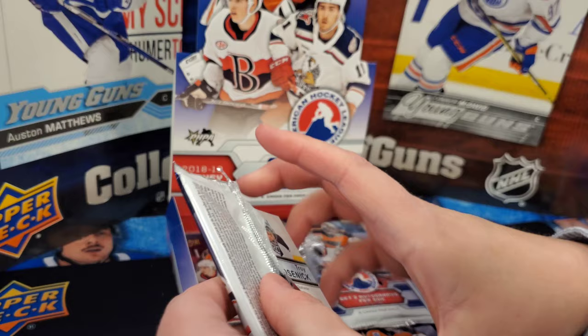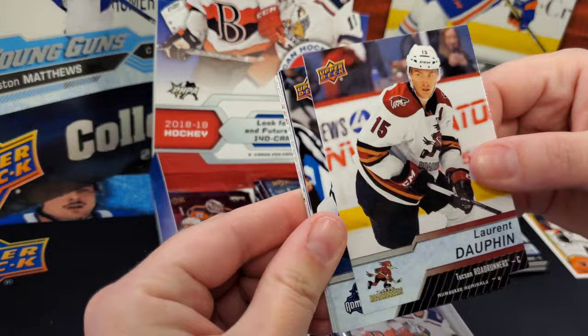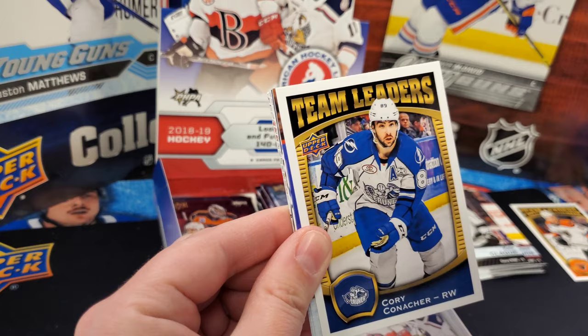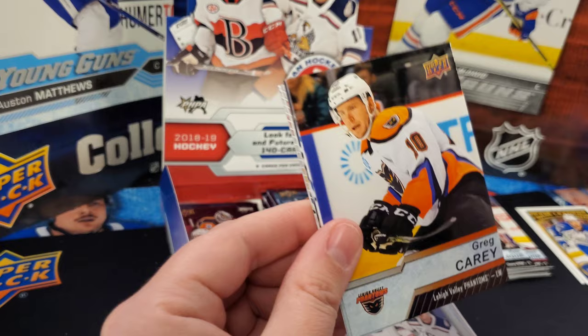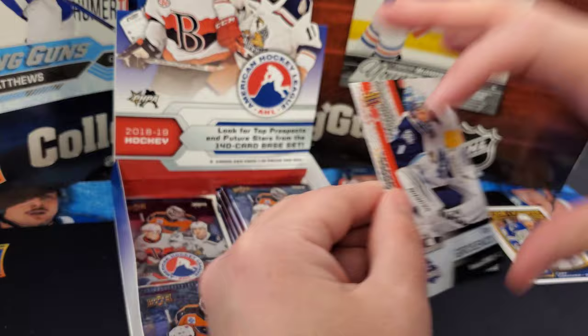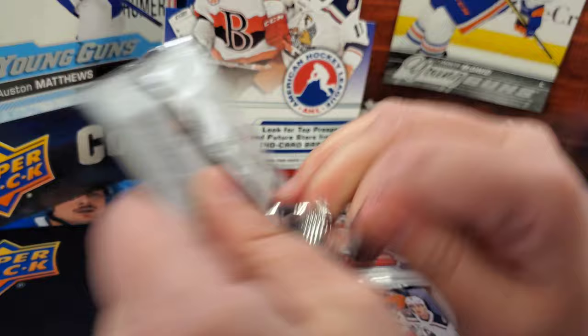We each get a Philip Gustafson. Exactly. Laurent Dauphin, Alexandre Carrier, Cale Clegg again. Oh, team leaders, Corey Conacher. All right. Old Ottawa Senator, traded for Ben Bishop back in the day. Yep. Now he's in Syracuse, I believe, in the Tampa Bay farm system. The Crunch. Greg Carey, Lawrence Palut again, Jacob Larson again, and Troy Groznick again. Weird seeing repeats in hobby boxes, eh? This is an Upper Deck licensed product, so.